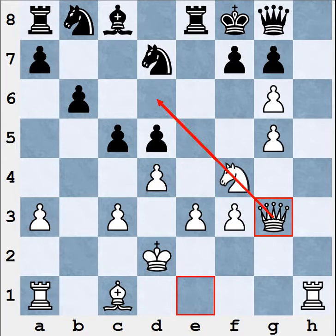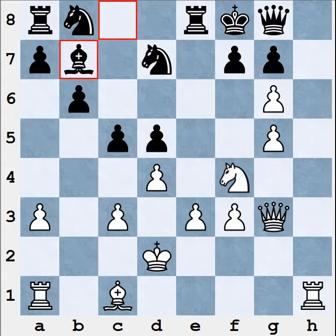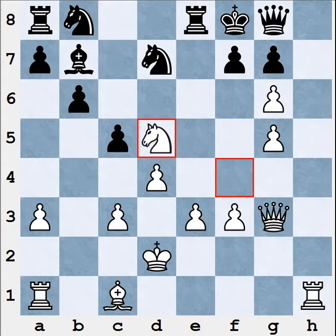In addition to that, white is still attacking black's pawn on d5. Black tried to protect it with bishop b7, but it didn't help. White still can capture the pawn, which he did in the game.